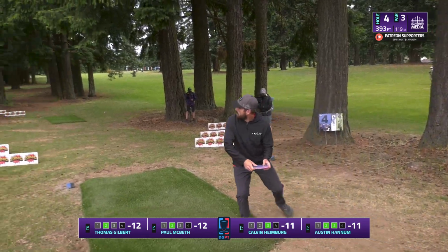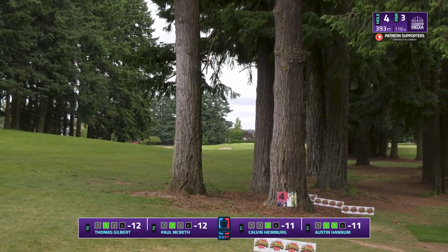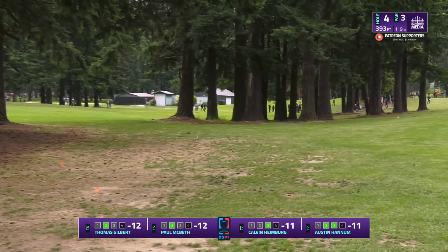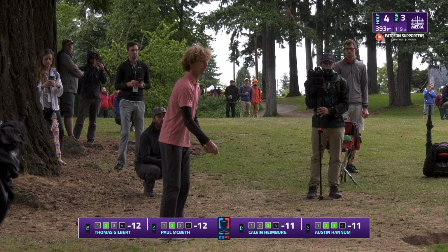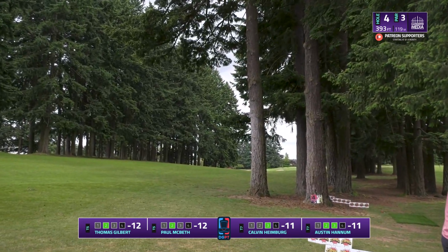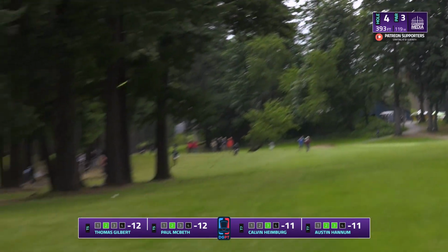Austin's looking wide here. Laying down the roller. It's got to be so flippy. Oh, and just a little bit too flippy. It's hard to get it to flip that quick. Oh, come on, Calvin. Give me up the middle. Too much real estate out to the left. Yeah.